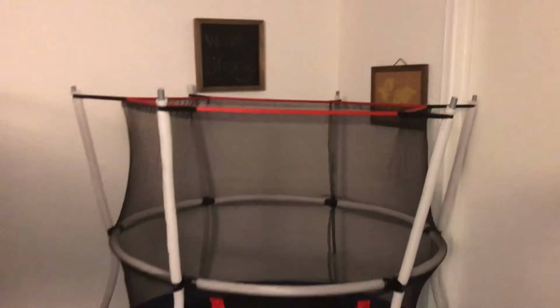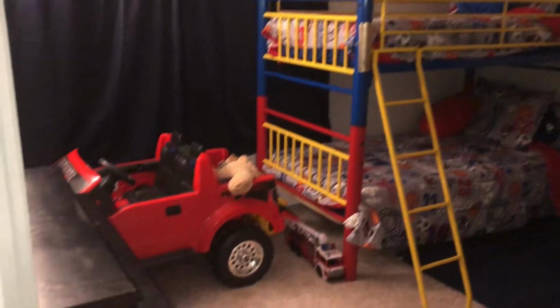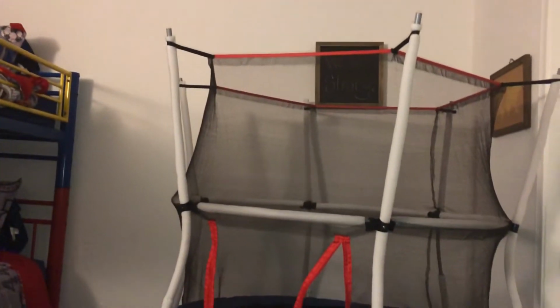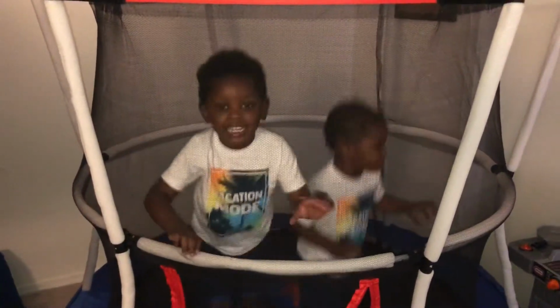So once the trampoline was completely finished, it was a little bit bigger than I anticipated. So I again had to rearrange the layout of the room. And this is what I came up with. And I am absolutely in love with this. So are the boys. They absolutely love their room. They spend a lot of time in here. They love their truck. They love their trampoline. And I rotate their toys in and out of here. The rest of their toys are in their closet.